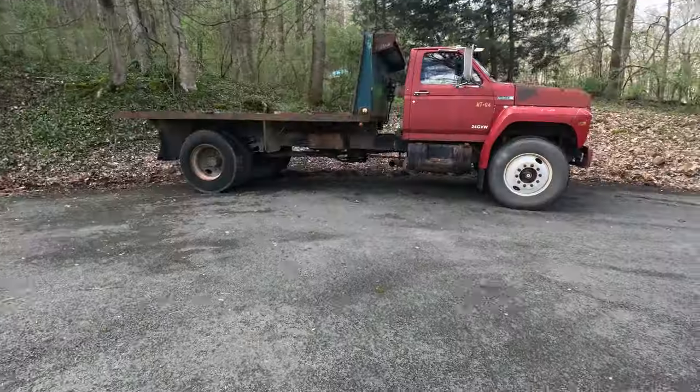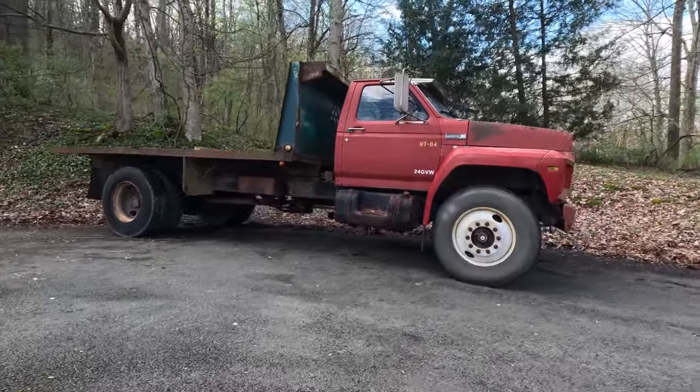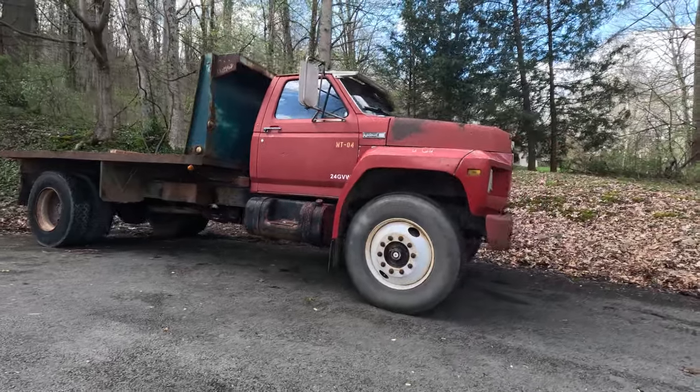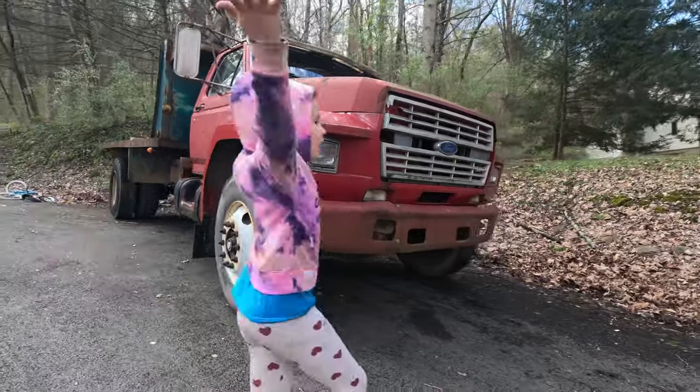Back to Anthony. For the walk around the truck, this is the 1986 Ford F8000. I purchased it at a very low price. The truck is in pretty rough shape, as you can see.